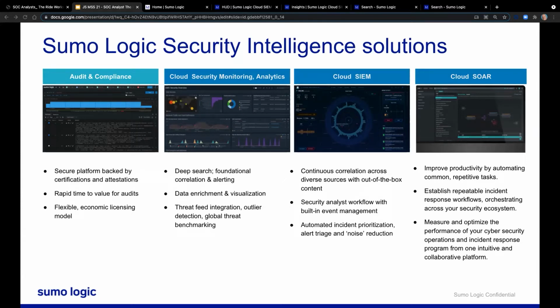The next level in is security monitoring and analytics. And I did a session this morning at 6:30 Central Time, and that was a 1-hour session. We have it again tomorrow morning.